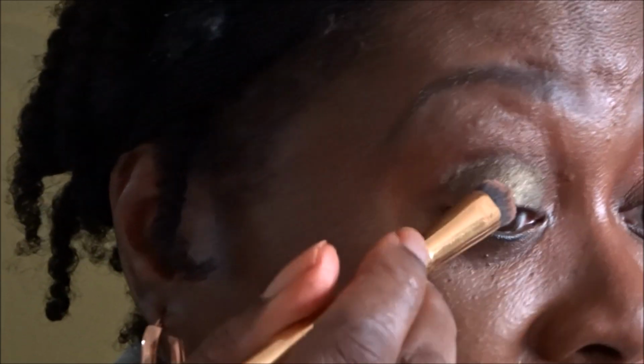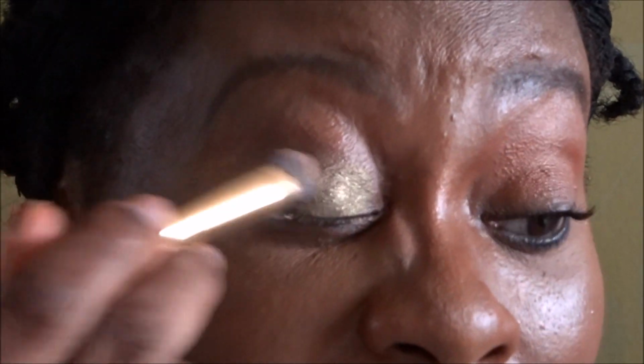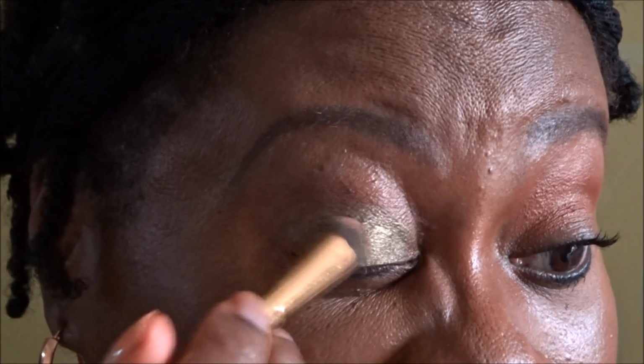Look at this colour. Wow. It's like an olive green, but then in different lights it shifts. So I'm not sure if you're getting a true reflection of what these colours look like. They're really, really nice because the lighting in my room is actually really bright right now, the natural daylight. But look at that colour. So this is the shade aye. That is a nice colour.